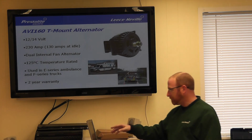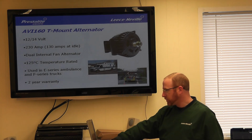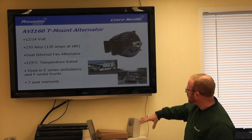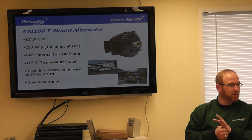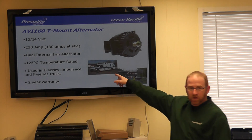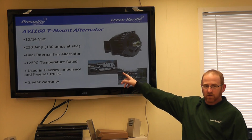Okay, talk about the T-mount unit. We discussed this a little bit. Again, 2-year warranty. It is high temperature rated. It'll fit with the dual system. There's a lot of this stuff out there, and they're a little pricey, but they're a really good unit. And I think once somebody's been having some issues with it, they don't want to change it. Everybody's had the hood up on one of them before and they've seen that. It's a nightmare. Oh, it's unreal.